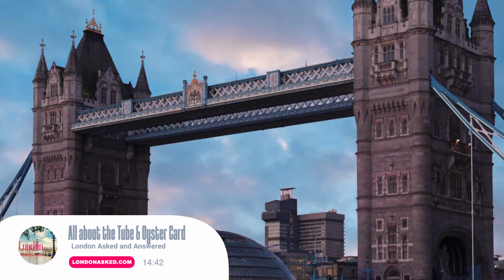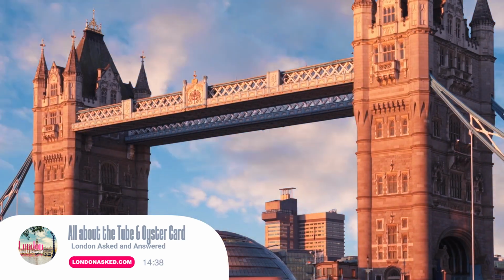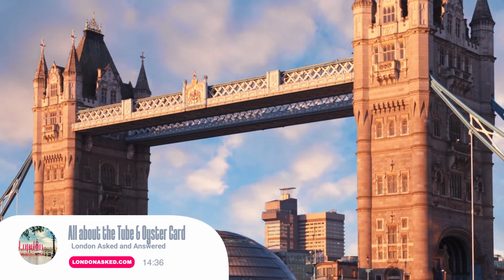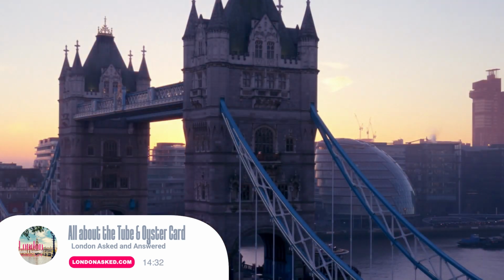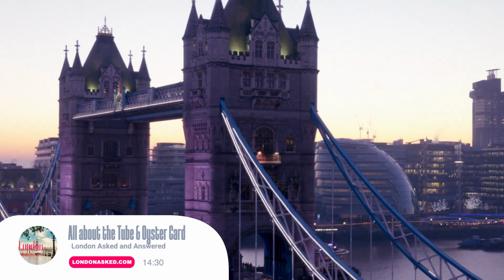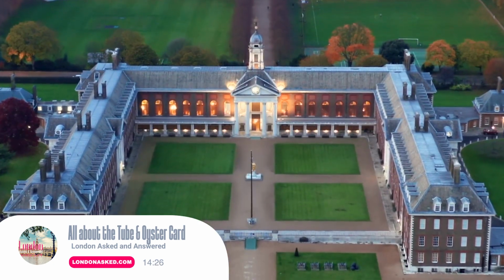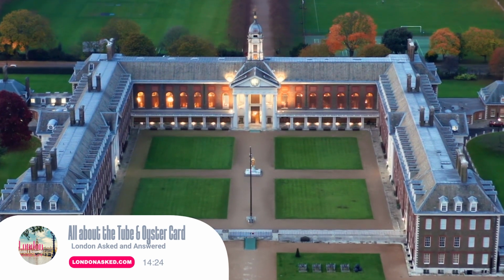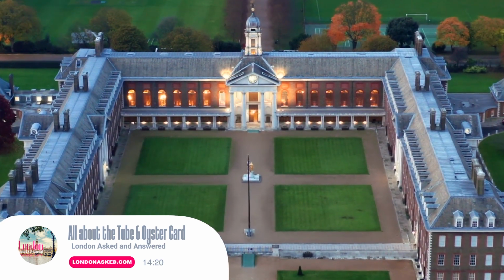No photo is required for an Oyster, and your name is not stamped on the card. It's like your own personal, anonymous magic carpet. The magic carpet of London, the Oyster Card, the travel card, and the contactless payment methods, they are your keys to the city, your ticket to adventure, and your passport to the magic that is London. So hop on and enjoy the ride.